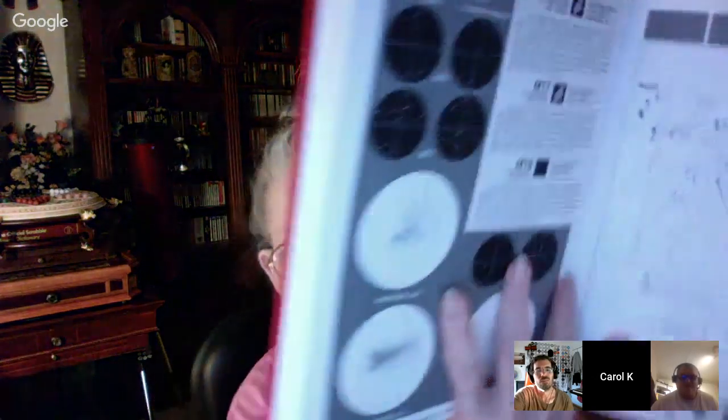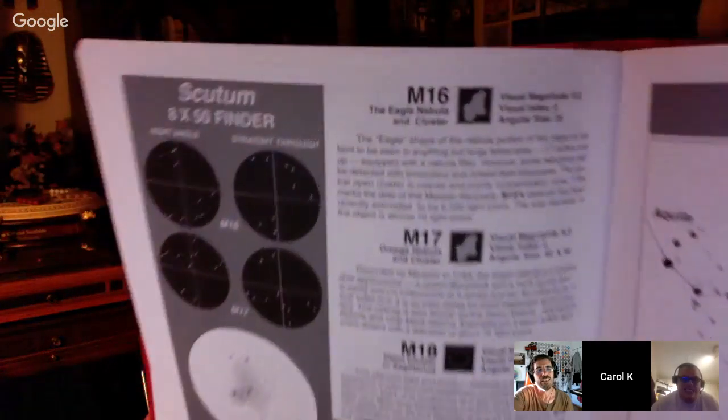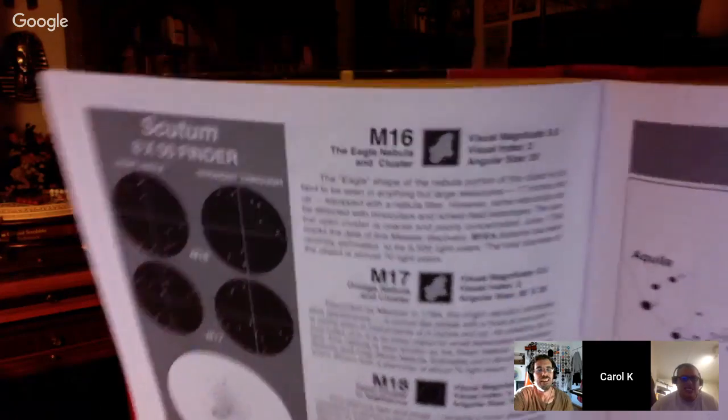Of course I look at the usual stars and stuff like that, but I didn't just do that. I also did some Messier objects. Here we go: 16, 17, and 18. Those are nice. I did those. I was going like 60 out there. I was having a great time.